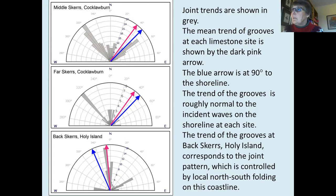There doesn't appear to be any relationship between the two. In fact, a very small proportion of the grooves at Cockleburn, in other words, less than 1%, were cut by joints. However, at Back Skers, this bottom rose diagram, the situation is slightly different. And there's a geological explanation for it. 20% of the grooves follow joints.